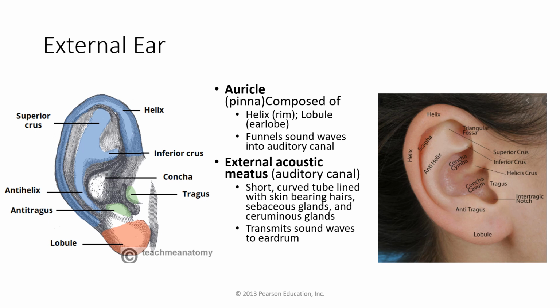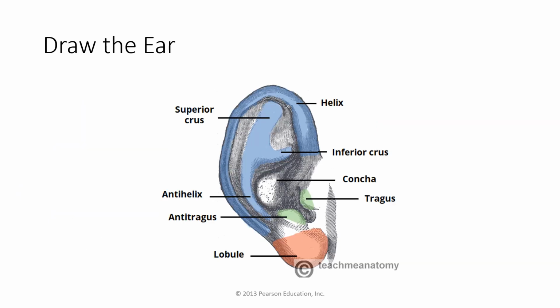It's composed of a helix and a lobule, so the earlobe, and it funnels sound waves into the auditory canal. External acoustic meatus, that's the auditory canal, it's the ear hole. A short curved tube lined with skin bearing hairs and sebaceous glands. Sebaceous is oil, remember, and ceruminous is earwax, and it transmits sound waves to the eardrum.